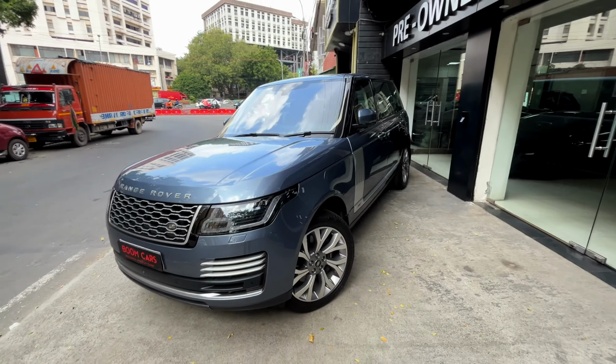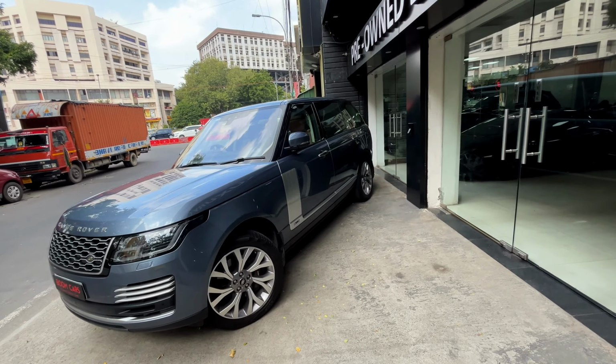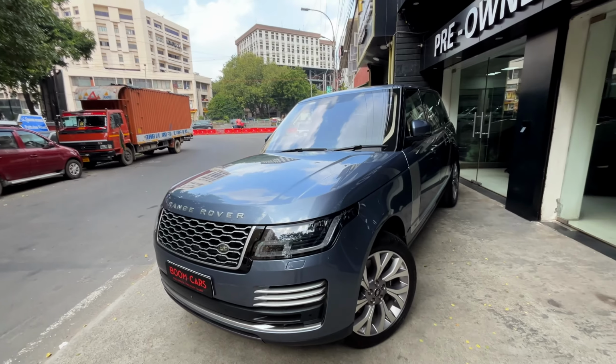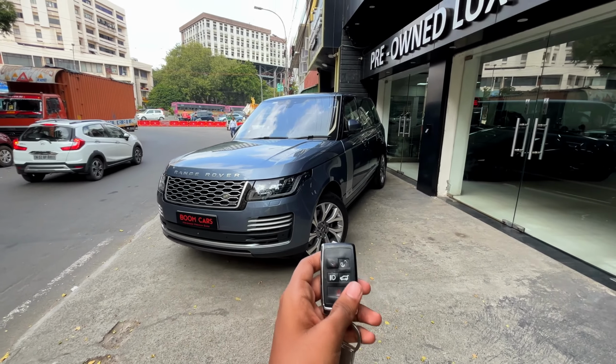Dikhne mein kuch aisa lagta hai car. Color bahut hi pyari hai. It's in kind of unique color. I can say it's not the regular color, not a regular black or not a regular blue. It's like a different sort of blue. So this is the key of this Range Rover Autobiography long wheelbase.